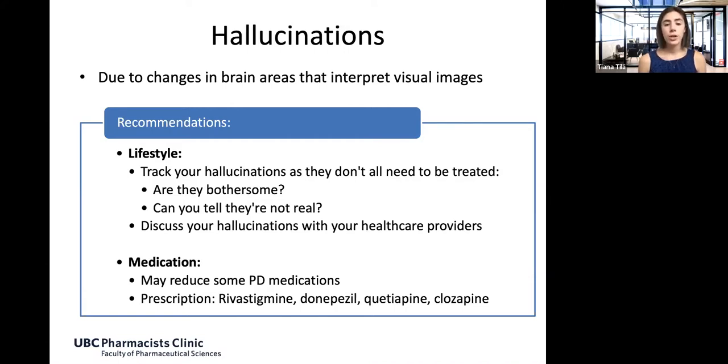When they first start, it might be just noticing different visual changes. So maybe a spot on the wall, for example, or an insect that you know isn't there. And it could become worse where you might see maybe people or children or even animals that you know aren't there. They might not be bothersome and you might be able to recognize really quickly that it's a hallucination and it's not real. As things progress, it might be harder and harder to tell if it's real or not.